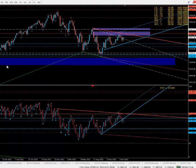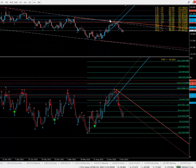All right, 6th of March: silver, S&P 500, pound, yen, franc. Let's take a look at the weekly. So this is a good push down. You'll recall we were sellers all the way down there. This was your bar where there's the zone.